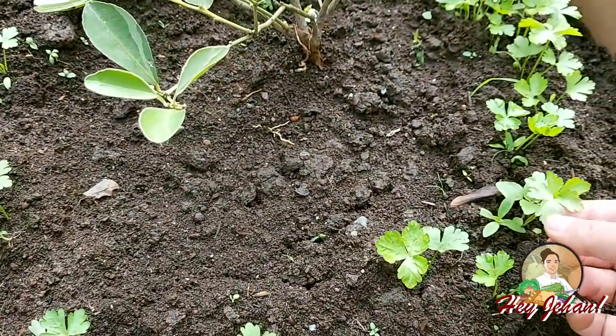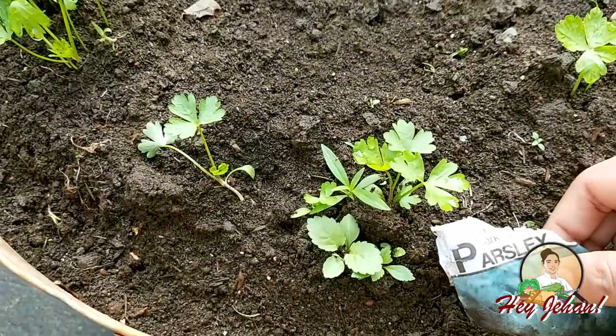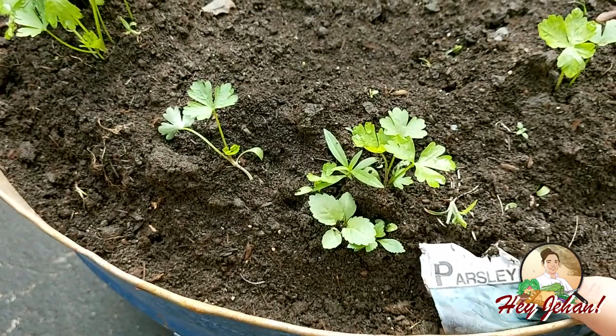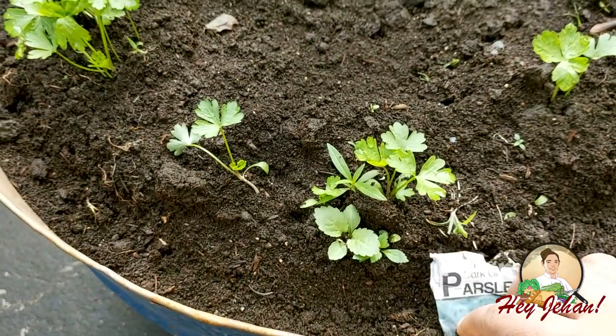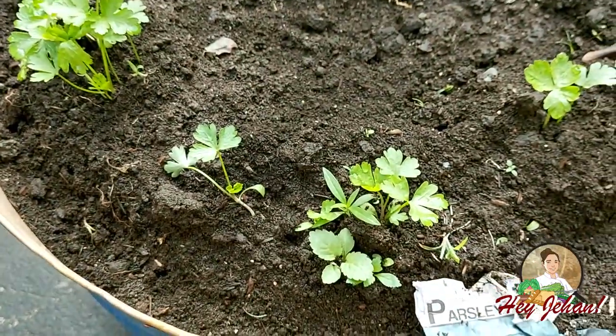I'm not sure if it's cilantro or parsley. It looks like cilantro, but the package says parsley. That is what I usually do. These are biodegradable papers, so what I do after I seed them, so that I can remember what that is, I just place the paper there.